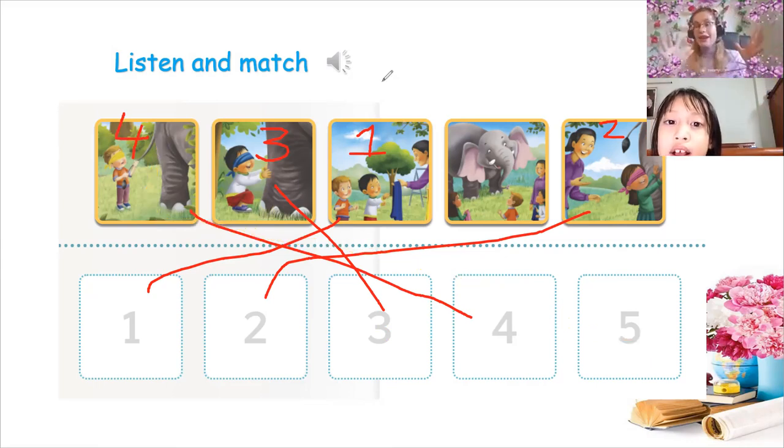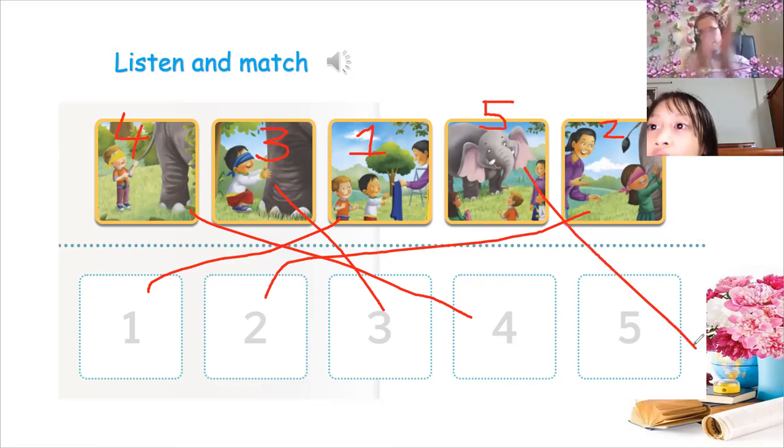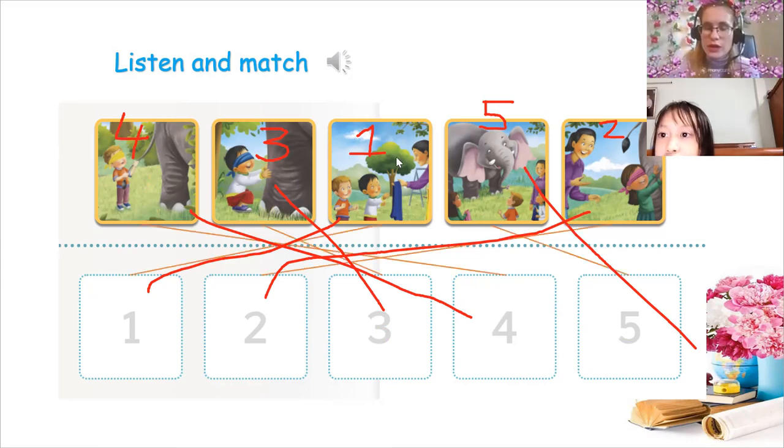Number five. It's an elephant. Which one is that? Our last picture, right? Number five. Yes, good work. Very good work.